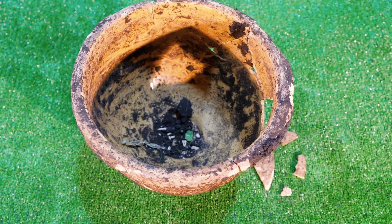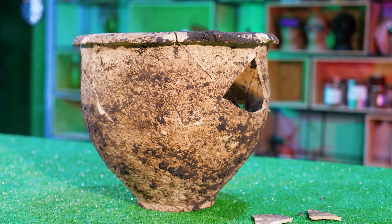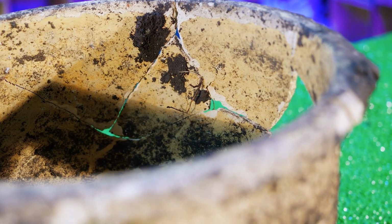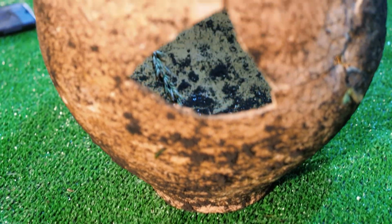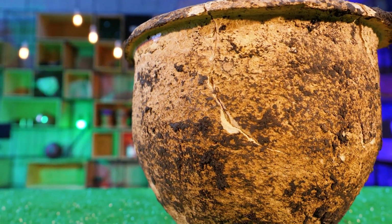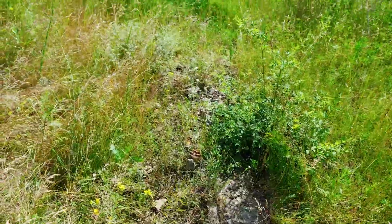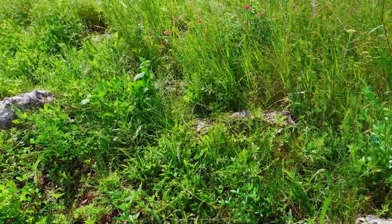We even managed to put all the pieces back together. It was probably us who broke it with a shovel while digging it up. The manor is not the last attraction in this area. There is an old abandoned village 8 kilometers away from it.